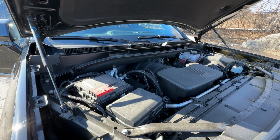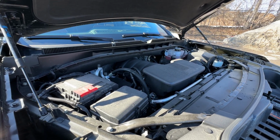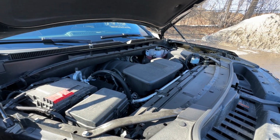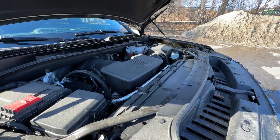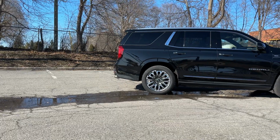All right, before we move on to the rest, let's talk about what powers this absolutely huge car. It's a 6.2 liter Ecotec V8 engine that does 420 horsepower, 460 pound-feet of torque, which is actually not that bad. Alright, so taking a look now at the side profile, you can see how absolutely massive.